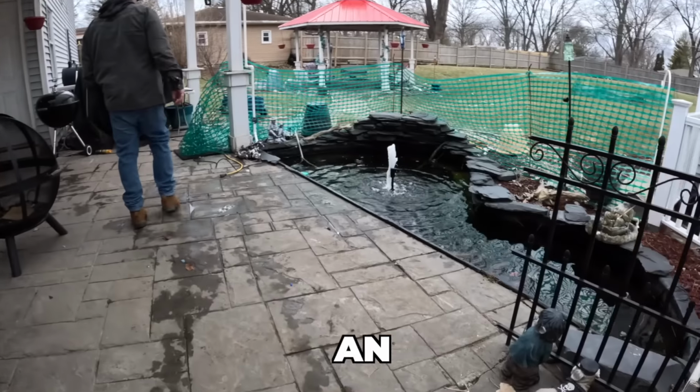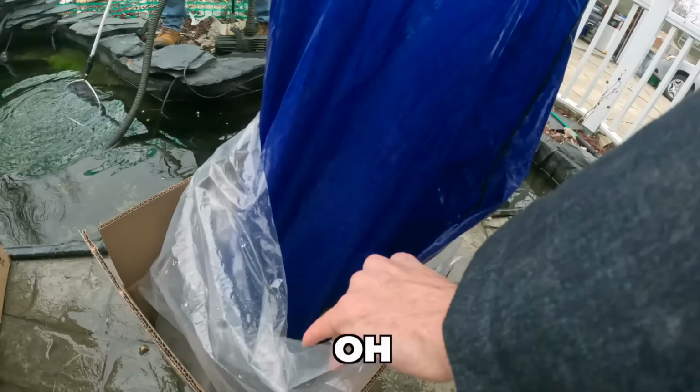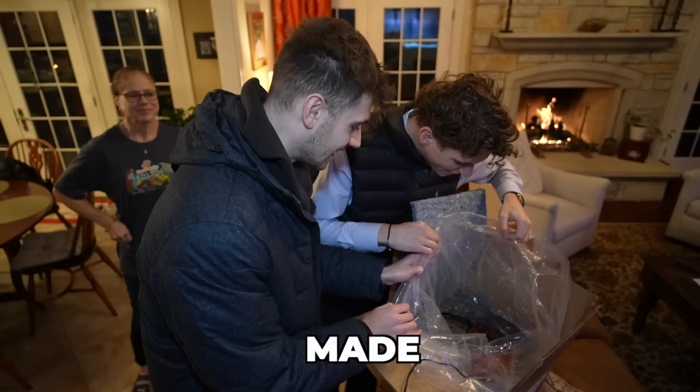Today, we're visiting an abandoned pond. There's some koi fish there that we need to save. Hold on. Don't show mom. Didn't know they made them in that color. What color? Don't show mom yet.